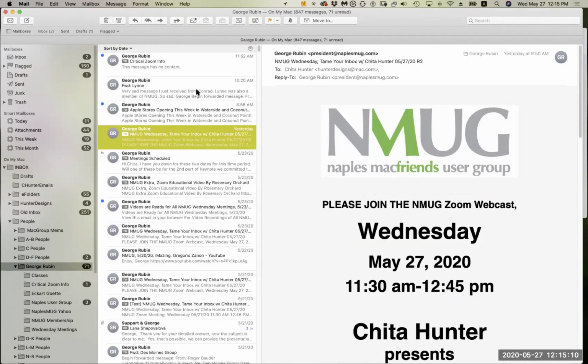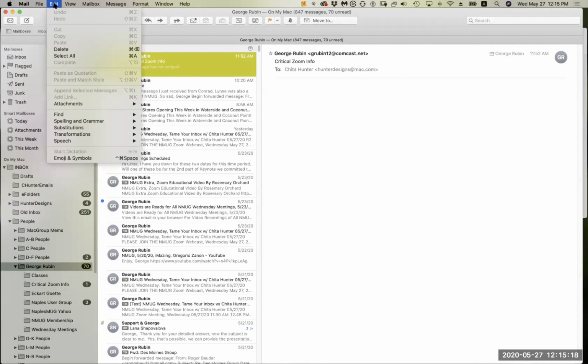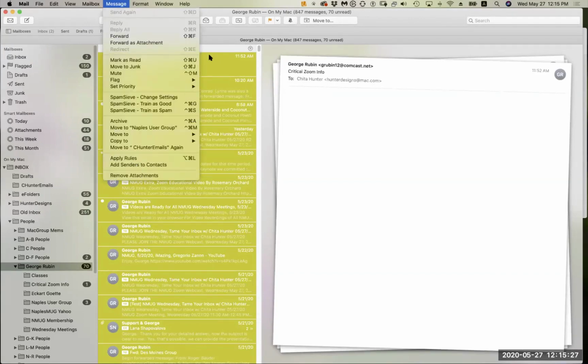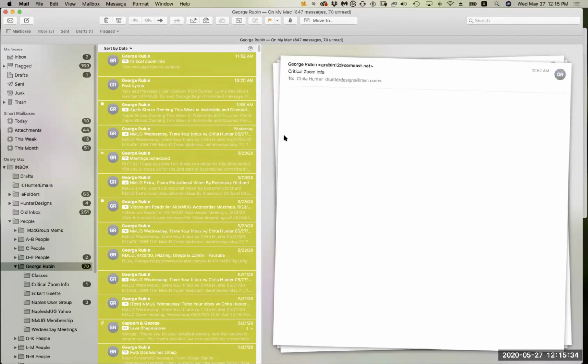And let's do this. I'm going to select this first email in the George Rubin folder, and I'm just going to select all. I can do this by pressing Command A or Select All. And then I'm going to tell it to apply rules. I can also just right click while I have all of these emails selected and choose Apply Rules. And it may take a second or two, because I have 400 and something rules.